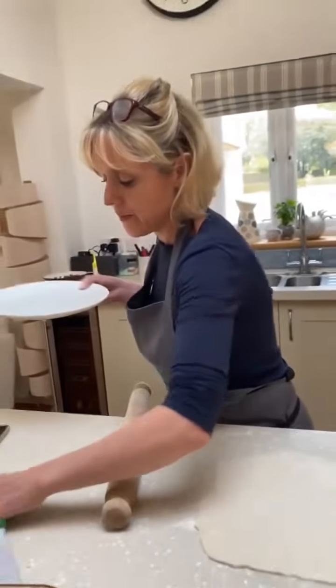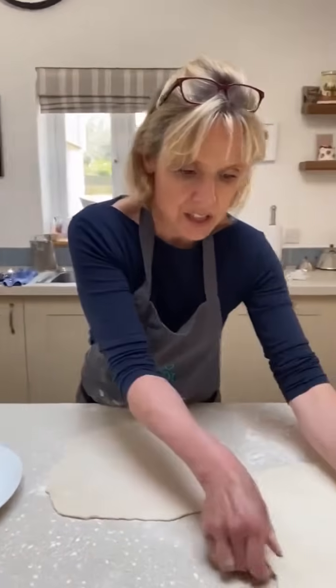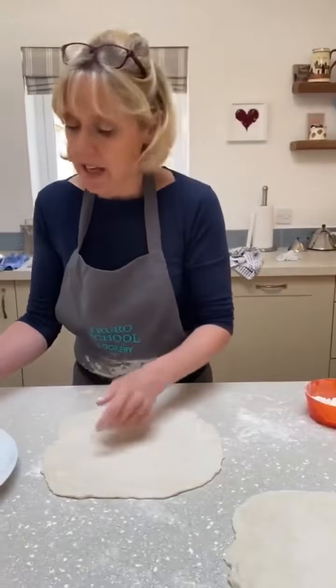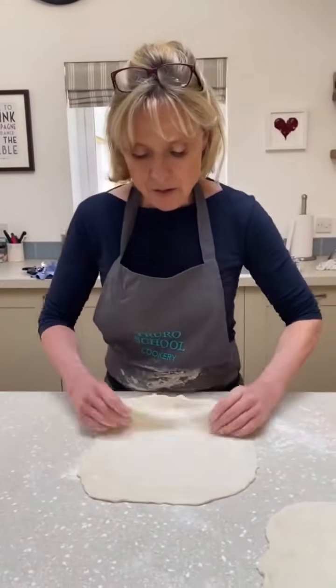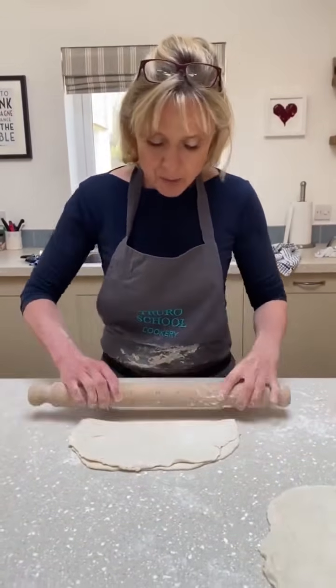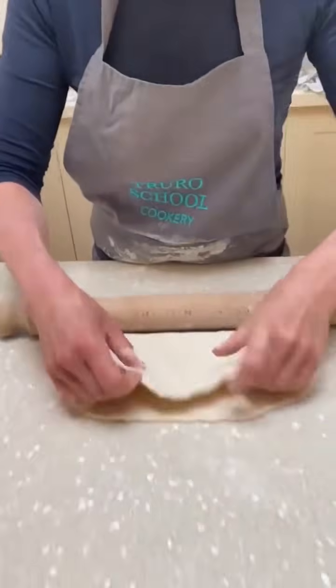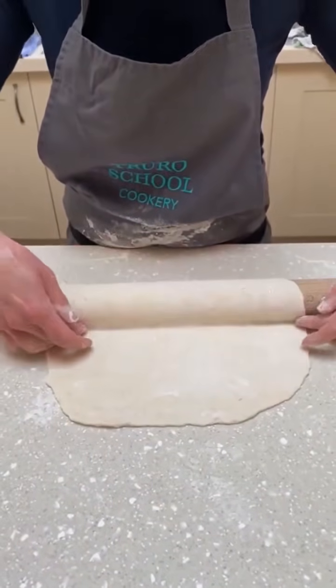Okay. That's where the magic happens, ladies and gentlemen. The pressure. Quite a lot of pressure here now, Libby. So, top tip, I think, is fold your piece of pastry in half. So, like you get a pasty shape. Put your rolling pin near you and fold that top half back. So that gives you a sort of a clear line.